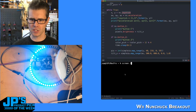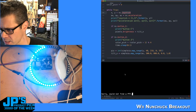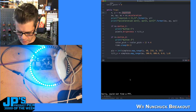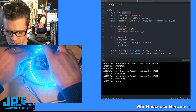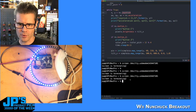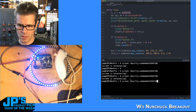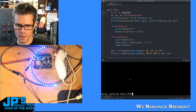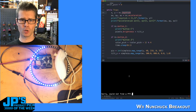So if I go ahead and look at the serial output right here, you'll see that, oh, it's not finding it. Let me reset the board and try that again. I had other things plugged in, so it might have gotten confused. Let's make sure that's the right one there. Oh no, we're having a problem with serial, so sorry about that.